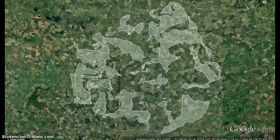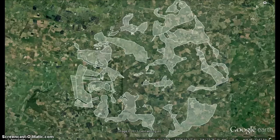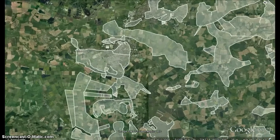The effigies themselves are formed by a combination of both man-made and natural elements. Sometimes it's the contours of the land, such as river paths. Other times it's man-made roads and field boundaries. We'll now zoom in to have a closer look at the individual effigies themselves, starting with Aries.